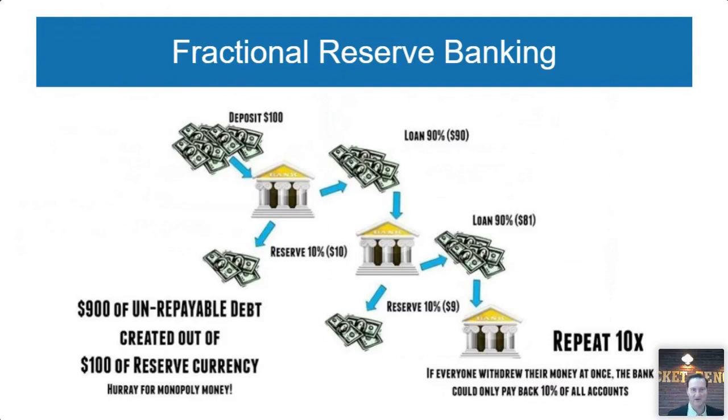Now, it's not the full amount. If you put $100 in, you could go back in and the next day take $100 out. That's not a big issue. But what they do is keep a certain amount. Right now, typically the reserves is like 10%. That stays at the bank. And the other 90% gets loaned out.